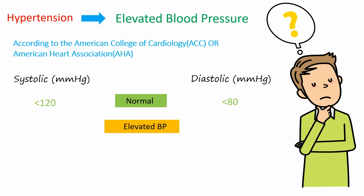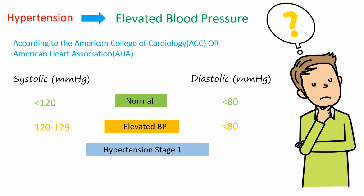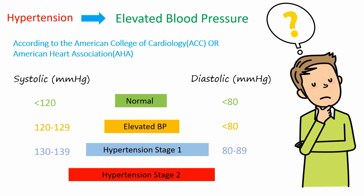Elevated BP: systolic is 120 to 129 whereas diastolic is less than 80. Hypertension stage 1: systolic is 130 to 139 whereas diastolic is 80 to 89. Hypertension stage 2: systolic is greater than or equal to 140 whereas diastolic is greater than or equal to 90.